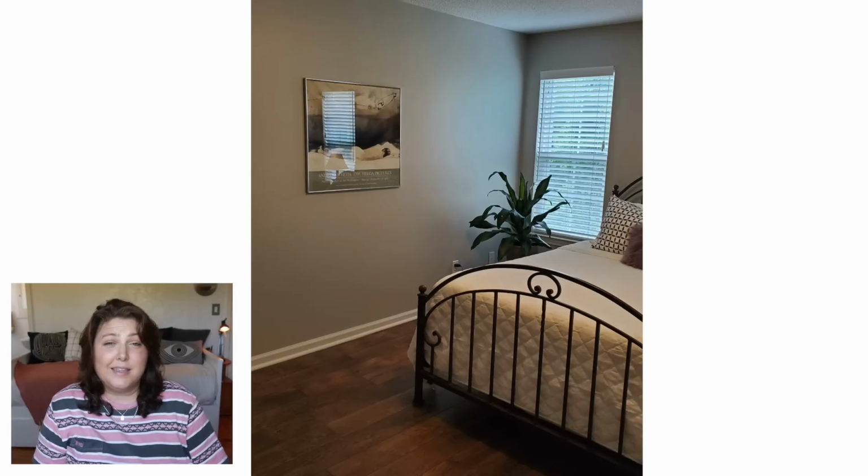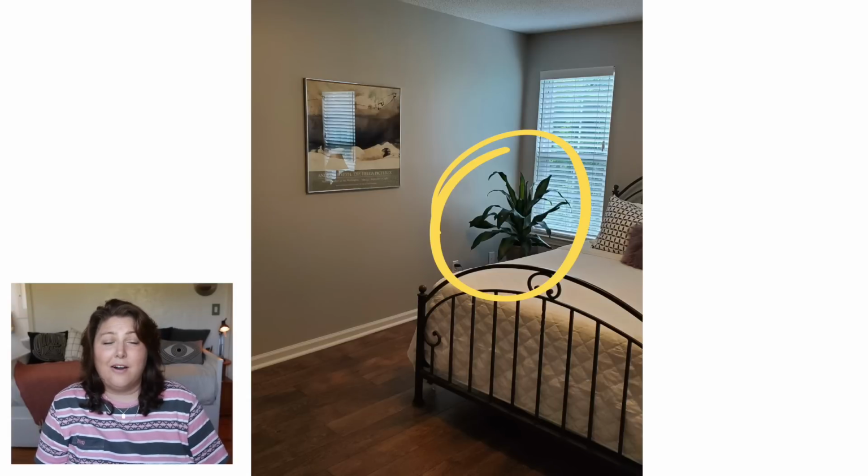You can get custom matting done for like $80 or so, depending on where you go and how big the project is, but you can also do something like this yourself if you wanted to have a fun little DIY project day. I also really like that plant that you have in the corner.